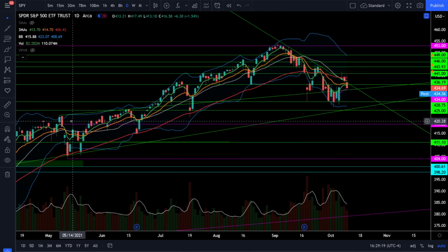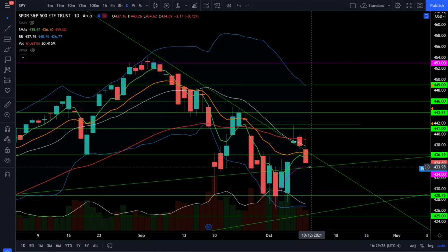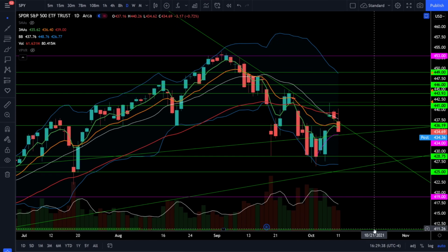This is a pivot trend line that we did have from the highs, and this could be a support level that we are coming into as soon as tomorrow. If we lose 434 as support, we could be coming all the way back down to about 429. And remember, below 429, we have our support levels at 425, 419, and the gap closed down here at 411.